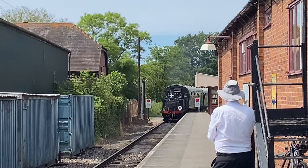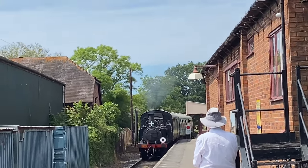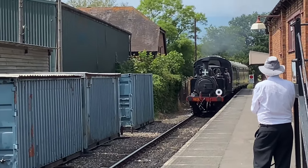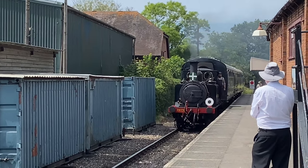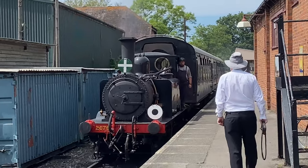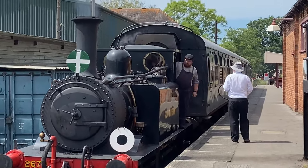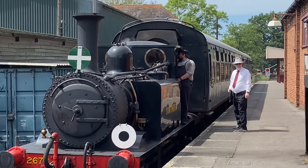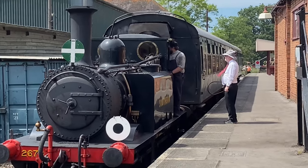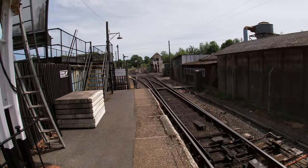So we'll see the driver. I don't think it's going to stop here, but we'll see the train driver collect the token off the station master. So the swapping of the tokens, he now has right of way to travel on the line because it is a single line that's going all the way around. And because he has the token, he will expect no other trains coming down the other way.